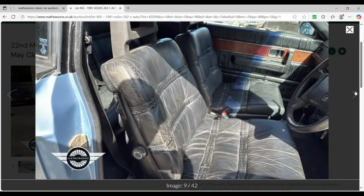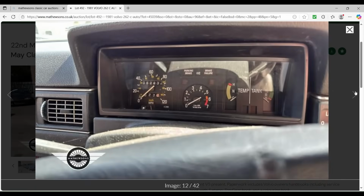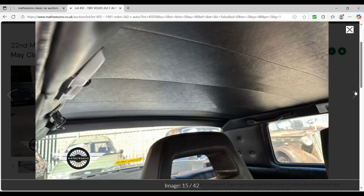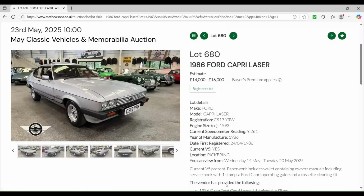The estimate for this is £5,500 to £6,500, which I thought seemed fair given the fact that there's some remedial works needed. It should make a nice car and quite a rare thing, particularly in right-hand drive. And the seats look to be in nice condition, but just imagine how nice they would be with a nice recolour. It was bid to £4,600, but that wasn't enough to secure it, and again, as such, remains available.